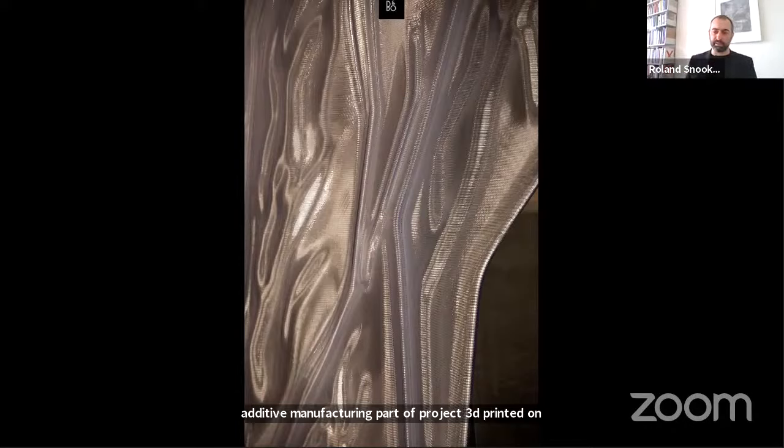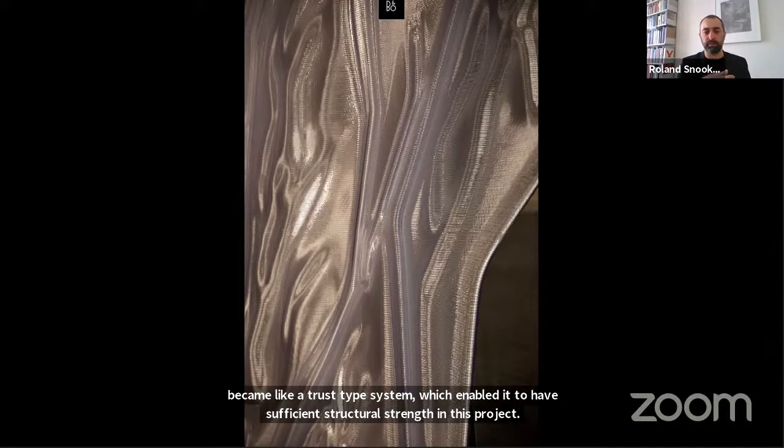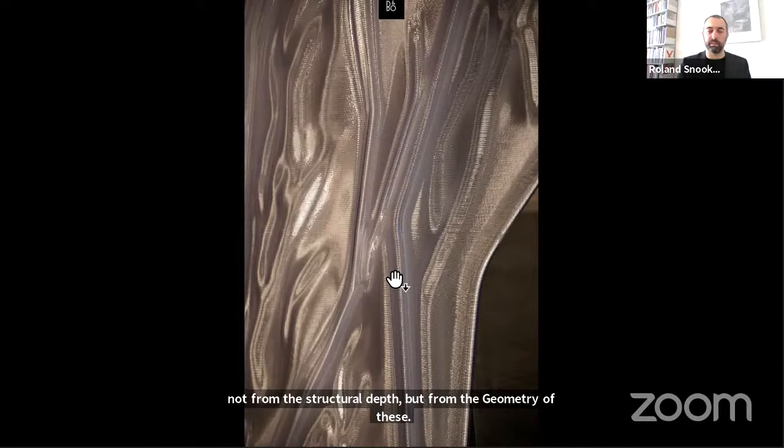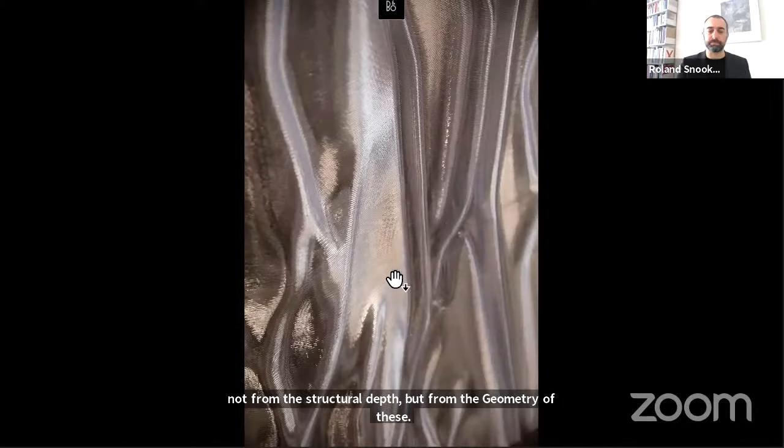So in the previous project, in Scentsy Lab, this was quite a thick wall system. It used a triple layer, which almost became like a truss type system, which enabled it to have sufficient structural strength. In this project, we wanted to reduce the amount of printing. So we went with just a 2-layer system where the strength comes not from its structural depth, but from the geometry of these mullions that are printed within the panel.